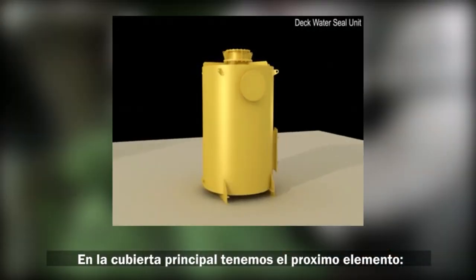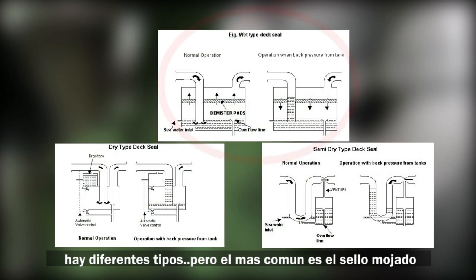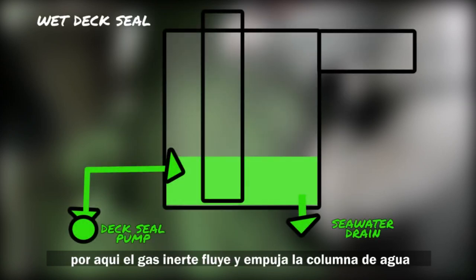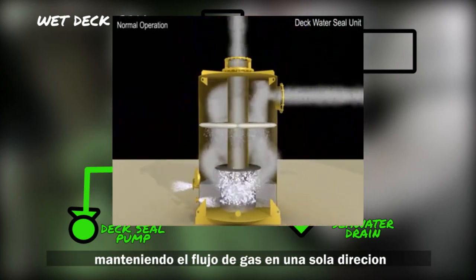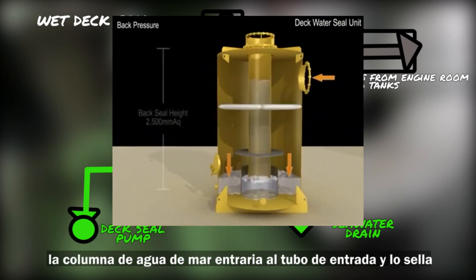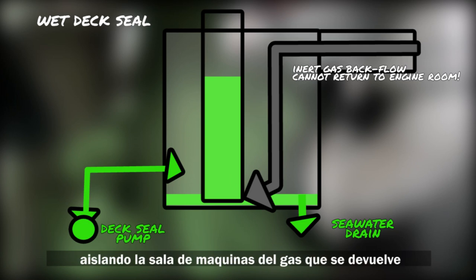On the main deck, we have our next element, the deck seal. There are different types. However, the most common one is the wet type. There is a continuous pump that sends a constant water column in this element. Here, the inert gas flows and it pushes slightly the water column, maintaining the flow in only one direction. If the gas were to try to come back, the water column will then enter the inlet pipe, sealing it, therefore isolating it from returning to the engine room.